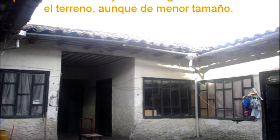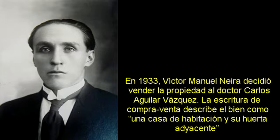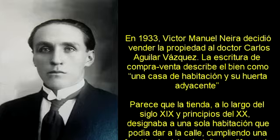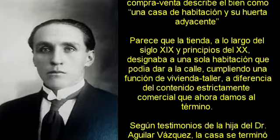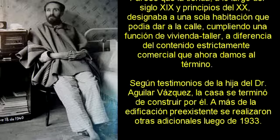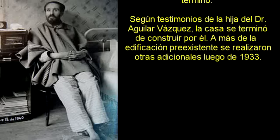In 1933, Victor Manuel Naira sold the property to Dr. Carlos Aguilar Vasquez. The deed of sale describes it as a house and its adjacent garden room. Throughout the 19th and early 20th centuries, the store was designated as one room that had access to the street and was used as a home workshop, which is unlike the strictly commercial meaning that we now use. According to testimony from the daughter of Dr. Aguilar Vasquez, he customized the house for himself after he purchased the property in 1933.